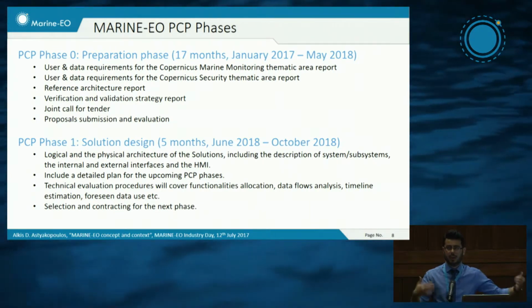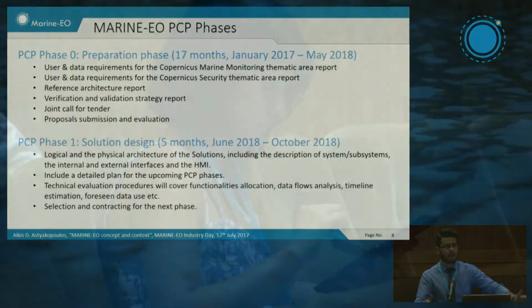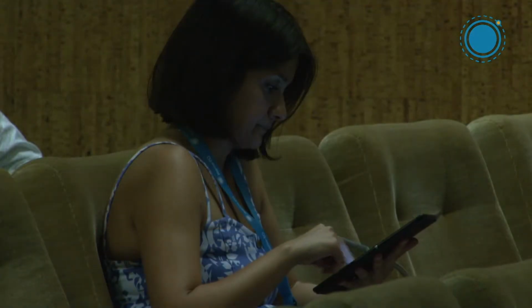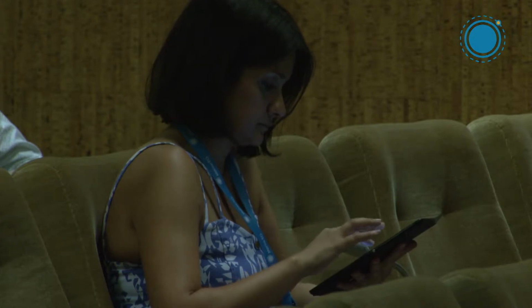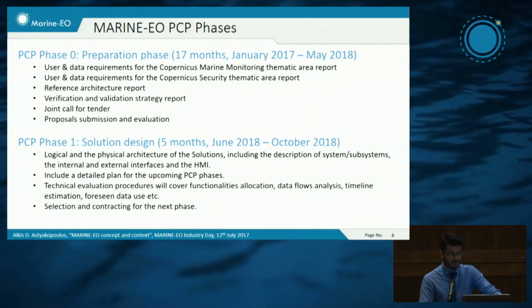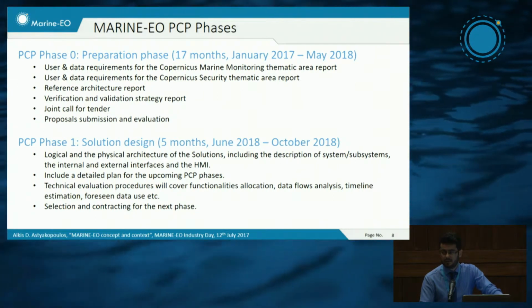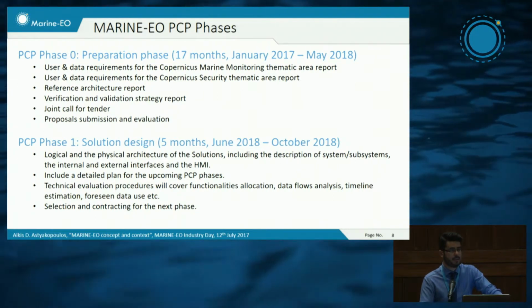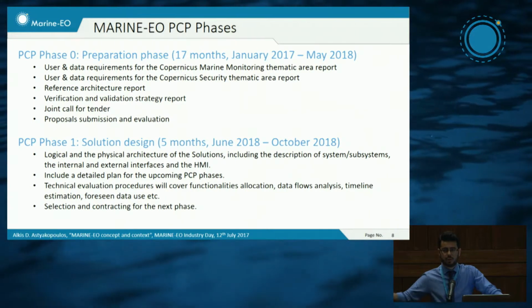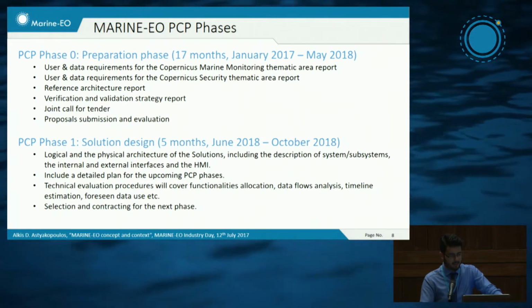This is a general proposal from the project point of view about how we look at how the services could be developed from a high-level point of view. We deliver a verification and validation report based on which the verification and validation will take place through the implementation of the pre-commercial procurement by the contractors.